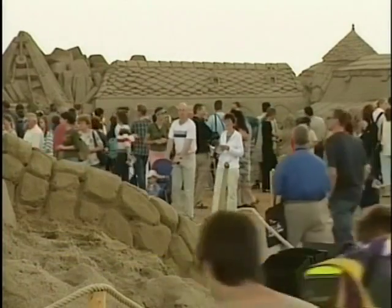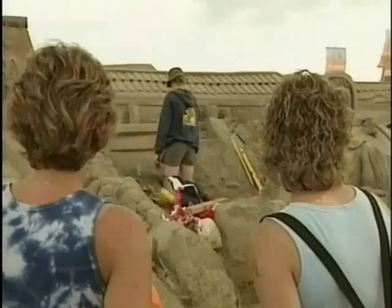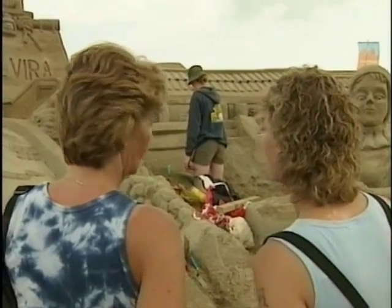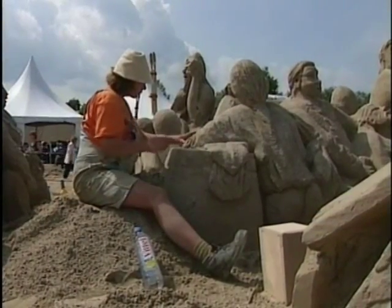An area of 15,000 square meters has been dedicated to tell the medieval story of the port city of nearby Lübeck by building scenes and buildings from that time out of sand.